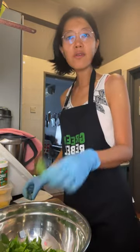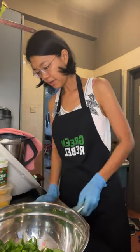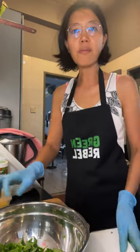This is kangkong. Yeah, so I'm putting in some kangkong as well. We're basically at 1 pound of greens, but they are all different kinds of greens, so it'll take me slightly longer to chop.